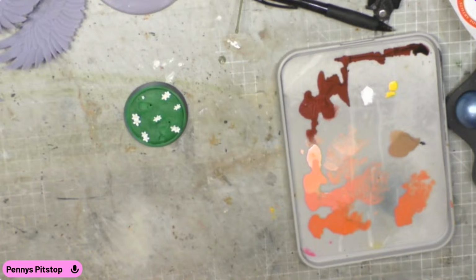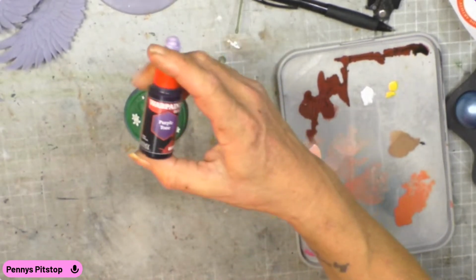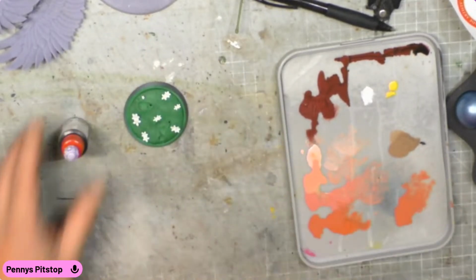Right, I want set number 2. I want me washers. Hey, that's not right. Set 3 is me washers. Right, bear with me, guys. Did we say purple or magenta for the flowers? What do you think to magenta? Purple, sorry. Let's do purple.